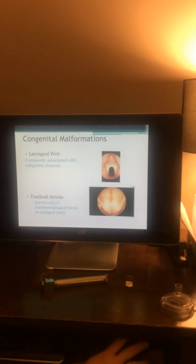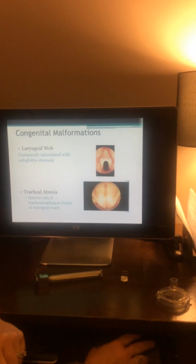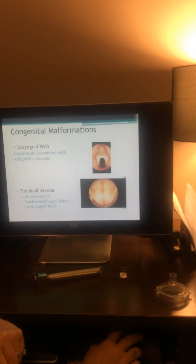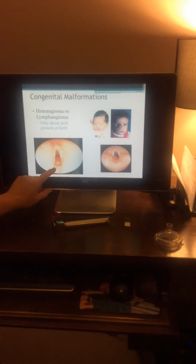You might have some laryngeal webbing. You might have a tracheal atresia. This one usually ends up requiring an emergent trach. Don't want to freak you out. Hemangiomas or lymphangiomas here.